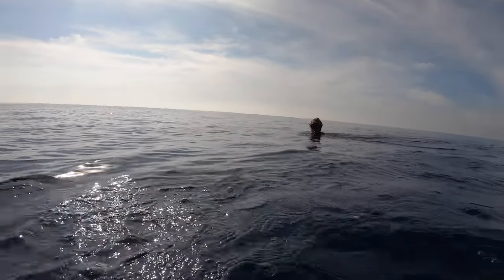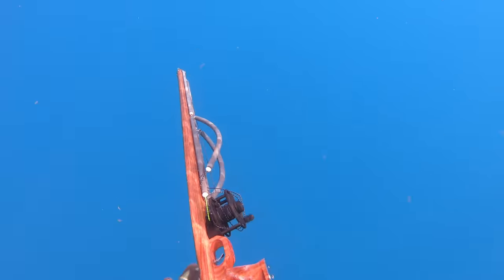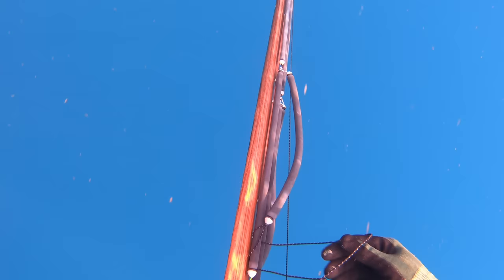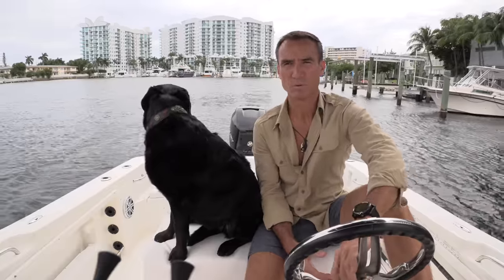There's a lot of line out, bro, a lot of line. Fortunately, I had been prepared for that situation in every aspect. I had a belt reel. I hooked that belt reel in the back of the gun. So I now had two reels worth of line that fish could have taken before we got spooled.